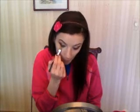I'm going to take my CoverGirl Olay Simply Ageless Corrector Concealer, and I'm going to go under my eyes with it. I'm just going to blend that out with my foundation brush. Just pat, pat, pat.